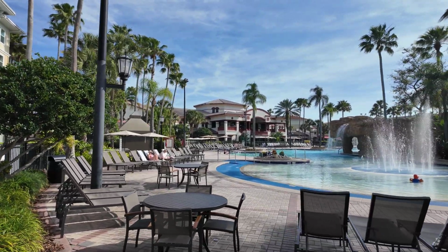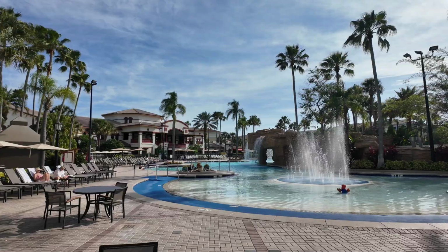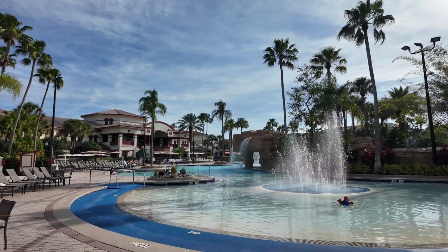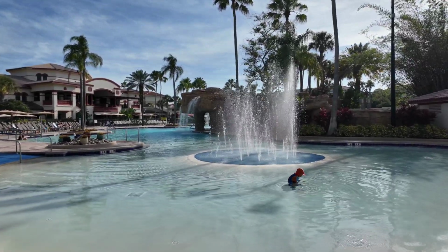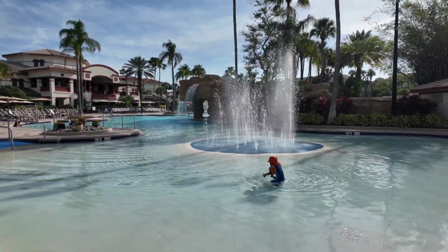Morning everyone! Today we're around the pool in the morning. Thought something different, something relaxing today. So Oliver's already in, he's got his armbands on, he's ready. So we've got a bit of a different day planned today. So we're starting swimming, relaxing around this pool.